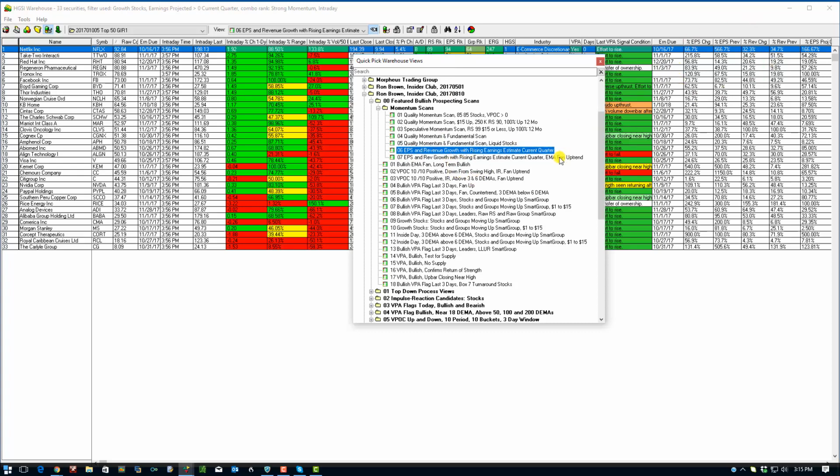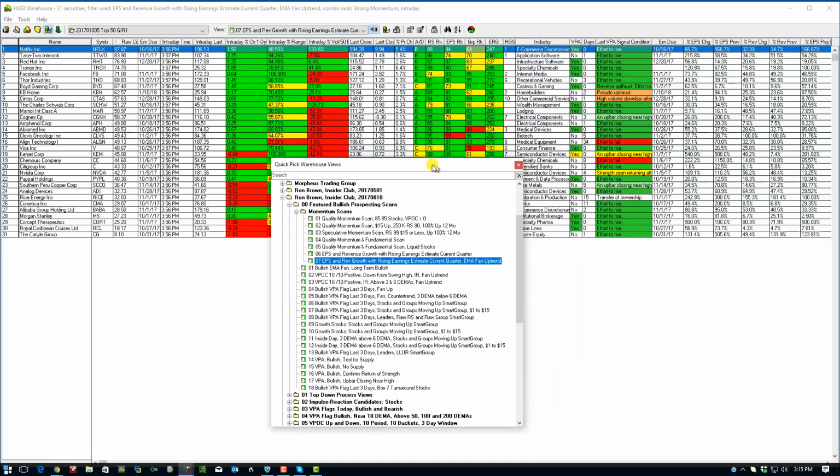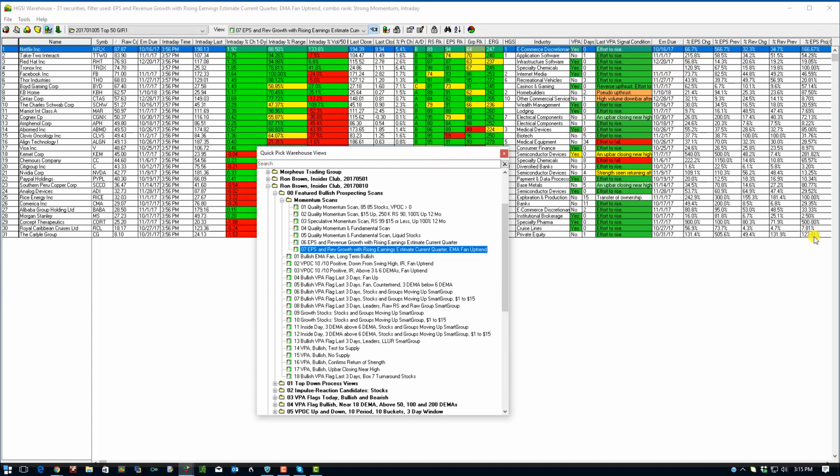This next one here just requires the fan uptrend. Let's see how many it cuts it down. It only went down from 33 to 31, so most of the stocks in the top 50 have earnings growth and projected earnings growth and are trending. These are the kind of stocks that we're looking for to the long side. In the future, I'll get into some of the short side views and how we can utilize them.